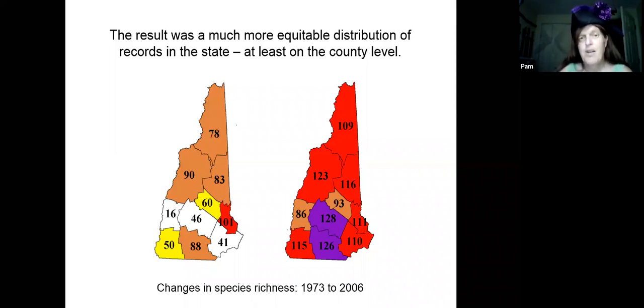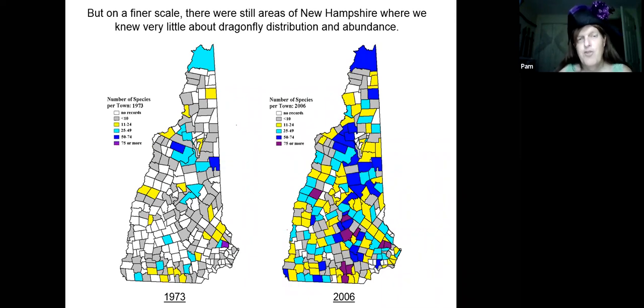It's even more telling when you look at the town level. So you can all try to find your town there. We'll get back to this again. The main point of this story is there's Durham down there in purple in the southeast. And the other hotspots tend to be up in the White Mountains.